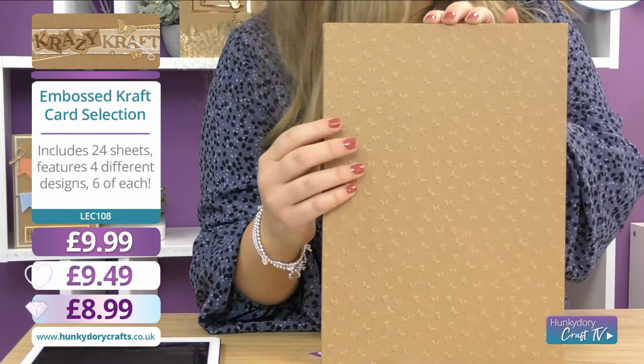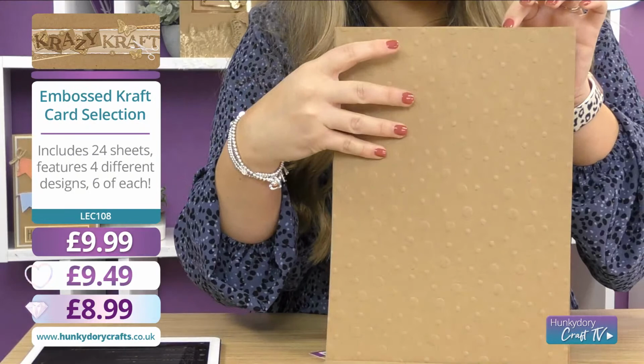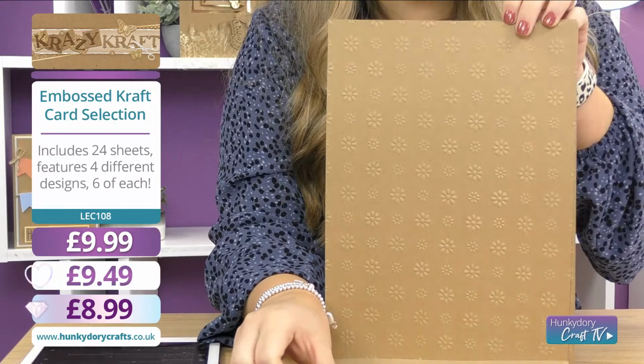So embossing is perfect to get your sponges, get in there with your inks. We've got all different patterns here. We've got little butterflies, we've got polka dots. So once you add some colour to these, they're going to really stand out. Yeah. And I'm using both of those techniques today.